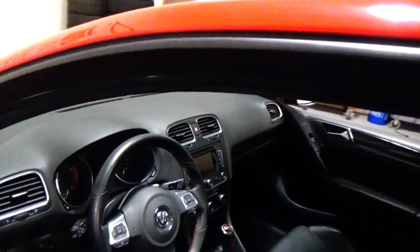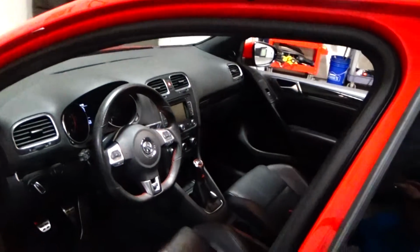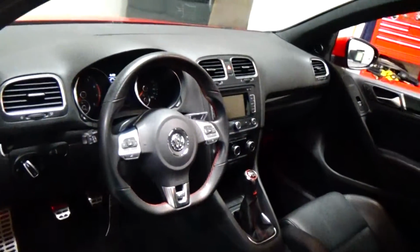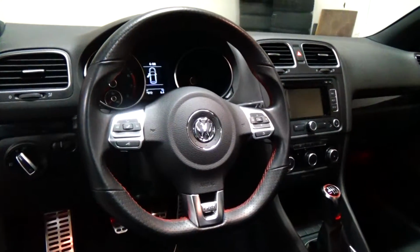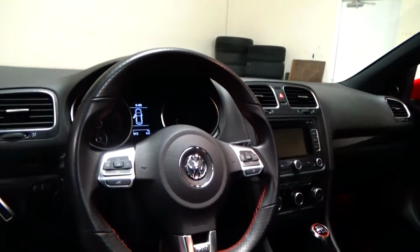amazingly versatile car. And when you look inside here, especially with the Autobahn package, when you look at the interior of this car, the red stitching on the steering wheel. I'm going to move the camera here, one second. Peel it back a little. The beautiful aluminum trim on the steering wheel. It's a flat-bottom steering wheel, very, very nice.